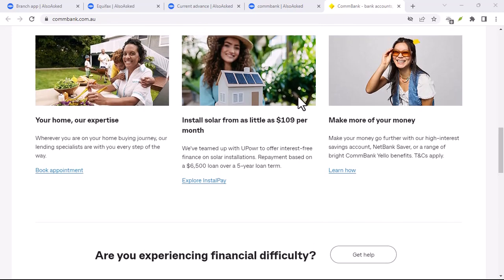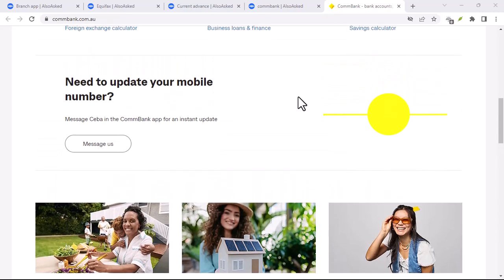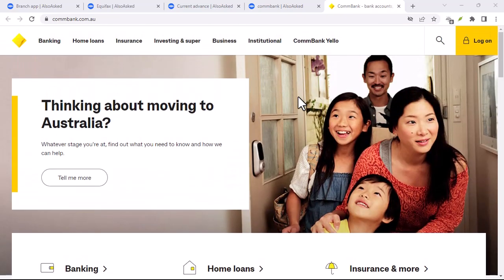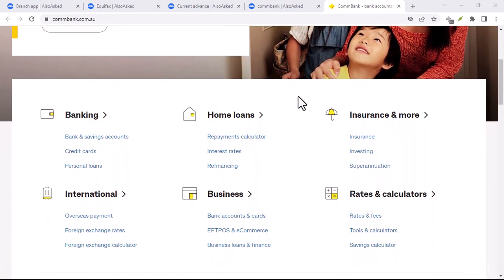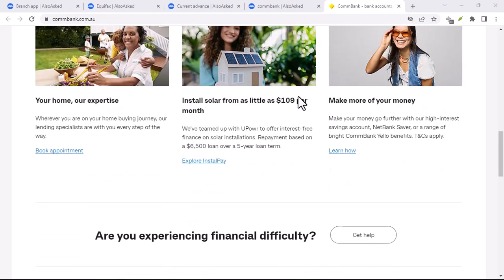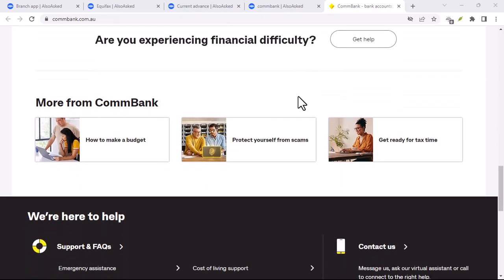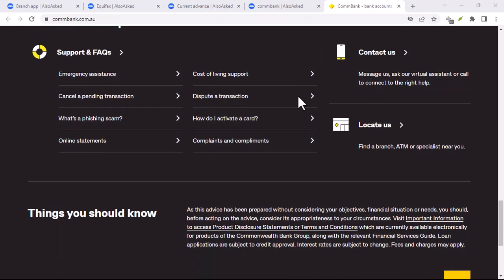Once you've chosen a card, you can start the application process. Commonwealth Bank offers several ways to apply. The most common method is online, which is usually the quickest and most convenient option. You can also apply in person at a Commonwealth Bank branch or over the phone. If you choose to apply online, you'll need to fill out an application form. This form will ask for personal information, such as your name, address, date of birth, and contact details. You'll also need to provide information about your employment, income, and financial situation.